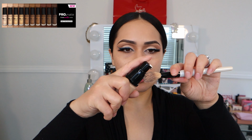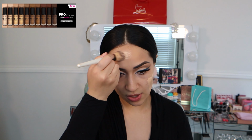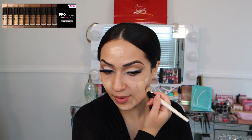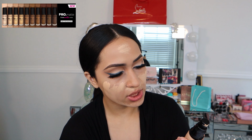So we're just gonna take this and pump it out. I'm using just a regular foundation brush. You can use a sponge with this one. It's probably easier to use a sponge, but I just don't want to use a sponge today. I want to use a brush because I already did my eyes, so I want a little bit more of a precise blend underneath.